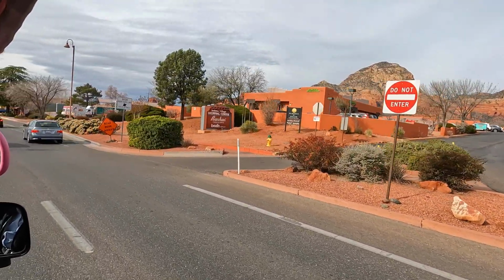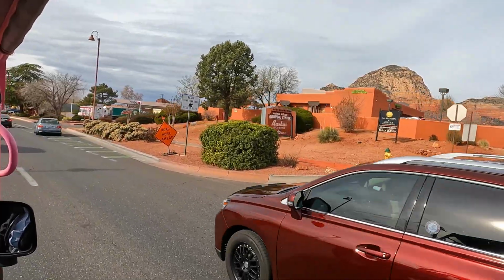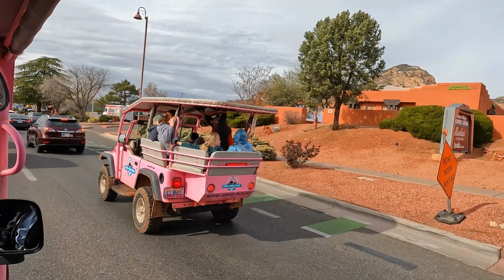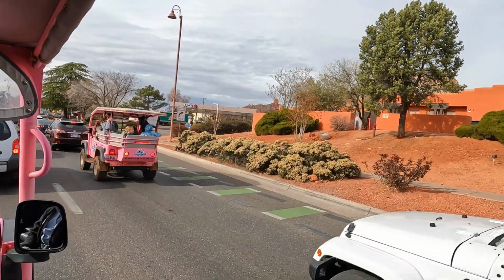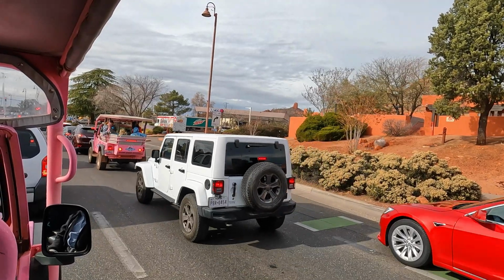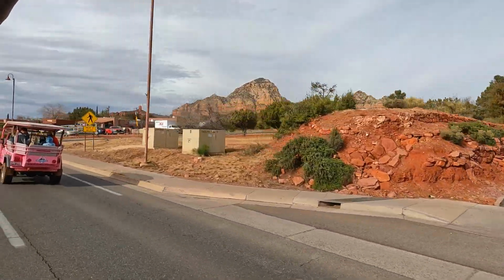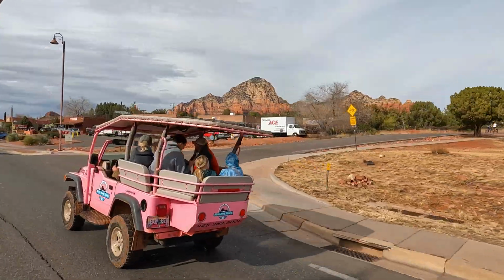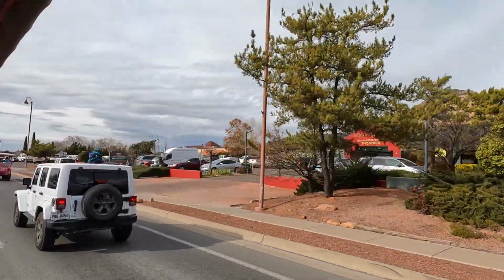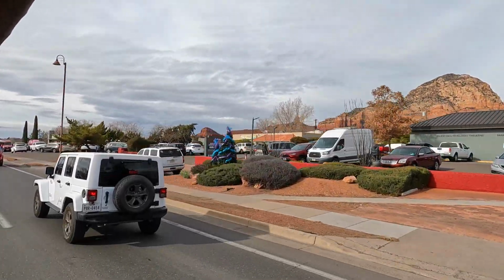So even though we were not yet at the exciting and bumpy part of the tour, our guide made it very interesting, and it was fun to hang out in the Jeep and pass other pink Jeeps along the way. What a great marketing tool for them to have these pink Jeeps. They are so easy to spot. We passed a sign pointing to Coffee Pot Rock, which is another popular hike in Sedona.